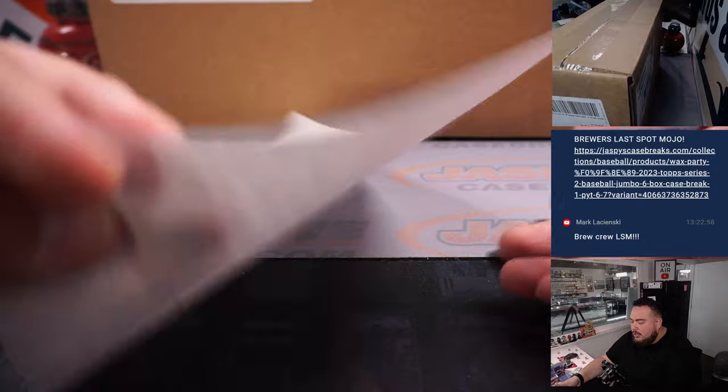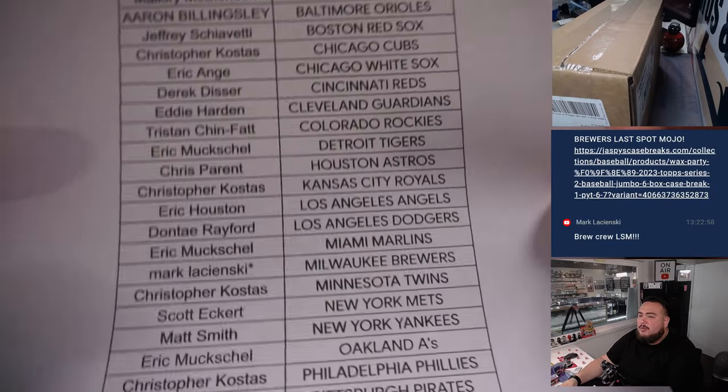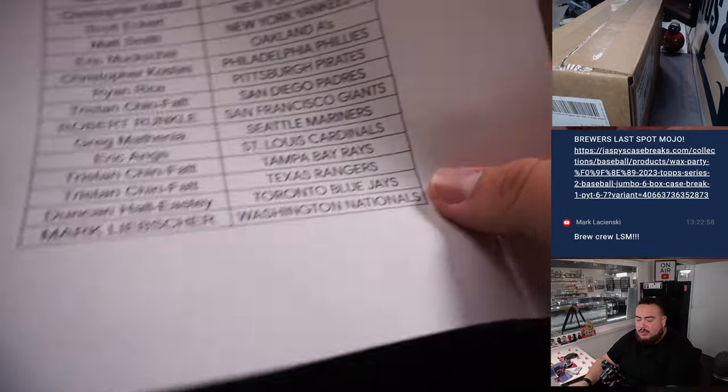And now, here we go, guys. Sold this out straight up, so I appreciate everybody. Last spot mojo is Mark with the Brewers. Everybody else is in there too, guys. Thank you.